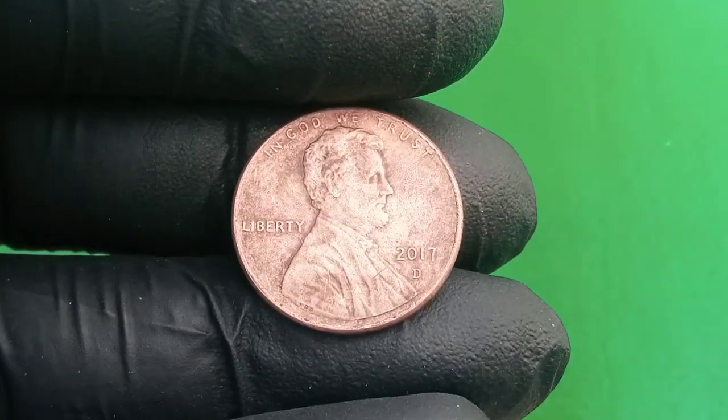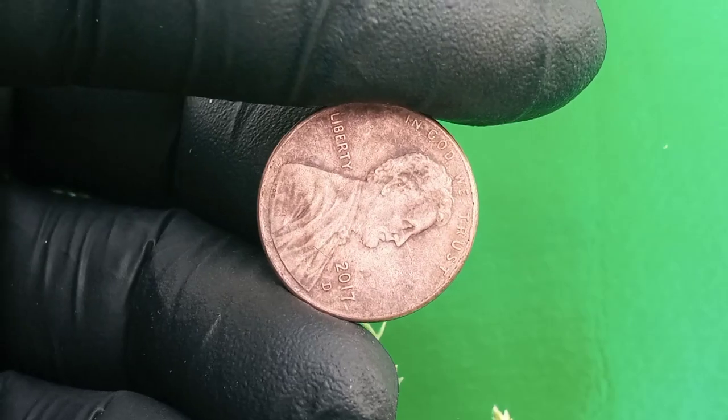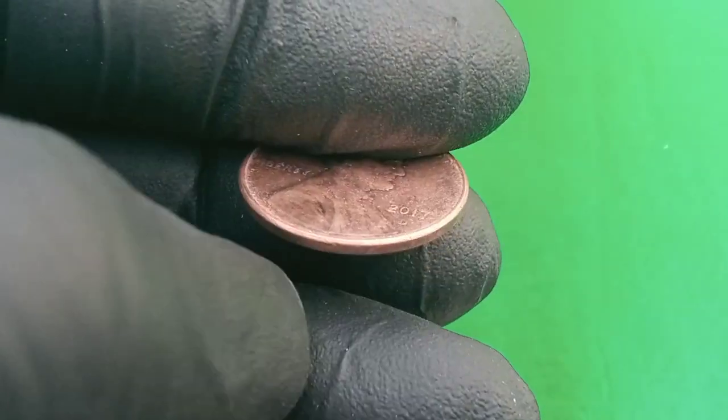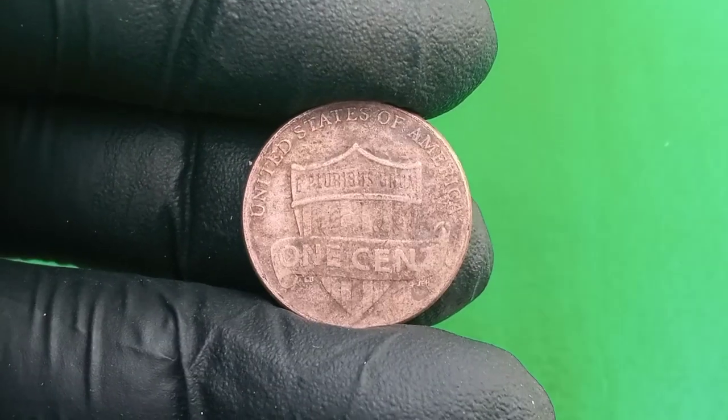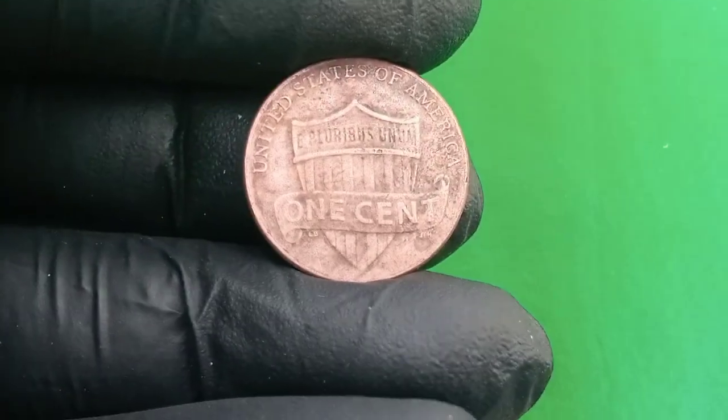Another factor contributing to the coin's worth is the story behind it. Collectors love a coin with a rich history, and this penny's journey from the mint to the collector's hands is nothing short of incredible. As more people learn about the story behind this coin, its value continues to rise.